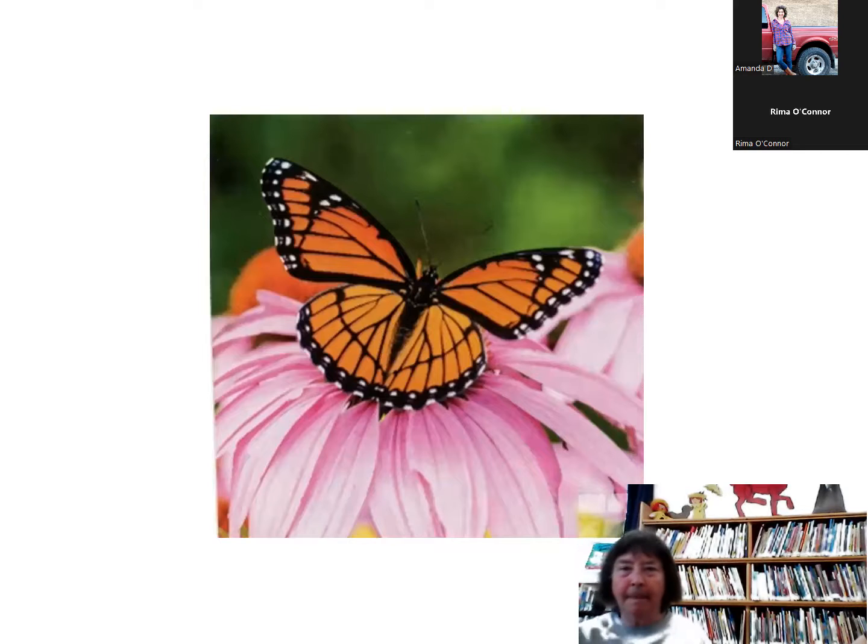All right, good. Is that a monarch? The wings look like they're shaped differently. And what else is different? The black bands. The skinny little black band in the middle of the lower wings.